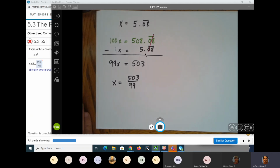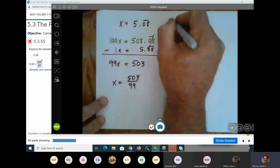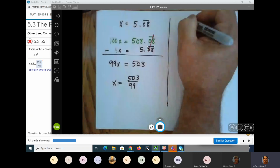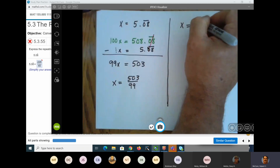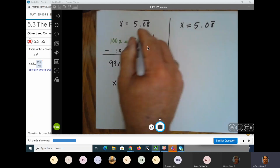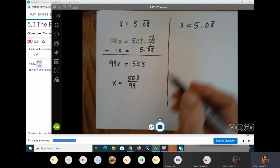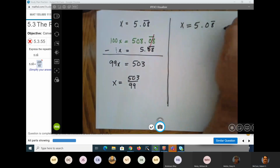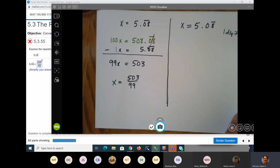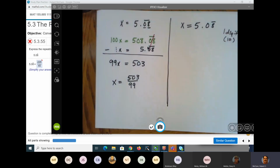0.08. Okay, so their problem, this is a different problem. This is what they're actually asking. 5.0, and the 8 is repeating. These are two different problems. I just wrote down the problem wrong. Okay, so 100, and since there's only one digit repeating, you don't multiply by 100, you multiply by 10. Since these two are repeating, you multiply by 100.